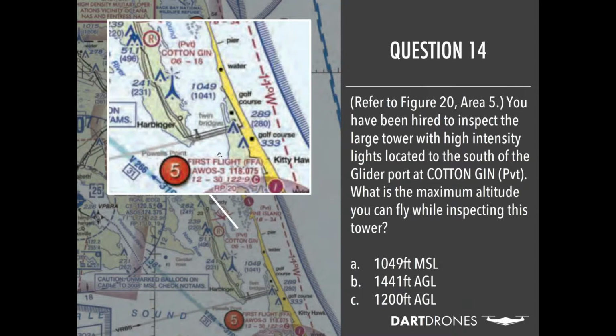So this one, they like to ask a lot of these tower-based questions, because we know that if we are flying within a 400-foot radius of any man-made structure, we can fly all the way up to the top of that structure plus another 400 feet above the top. So they like to give us these to do a little bit of math and figure out where that boundary line is.